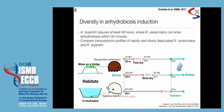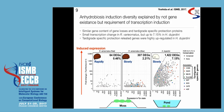So what we did is RNA-seq analysis of the active stage and tun stage of slowly and rapidly desiccated Ramazzottius and normally desiccated Hypsibius. And what we have found is that this plot shows the expression in the tun state and the fold change of active and tun state in each tardigrade. And these are all differentially expressed genes. The number of differentially expressed genes is higher in Hypsibius compared to Ramazzottius, going up to about 7% in Hypsibius. So the number of differentially expressed genes is just higher.